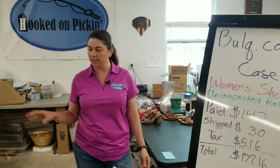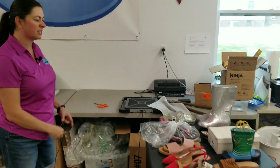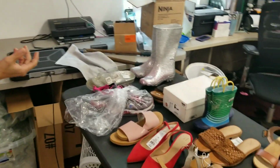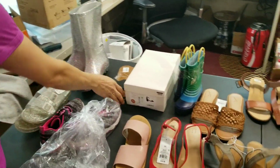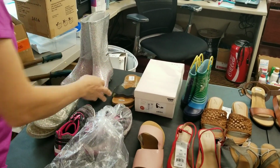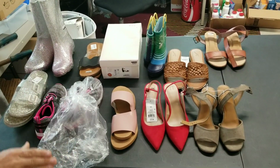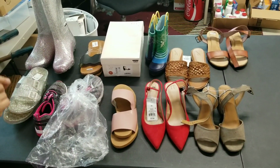So let's check on the condition. Come on over this way. If you watch my original unboxing, you will have noticed that there was a lot of tape on items. A lot of items were taped together like this pair. So I'm going to explain to you, this is my disappointment pile. I'm really sad about this, but these are all shoes that I cannot sell, for various different reasons.